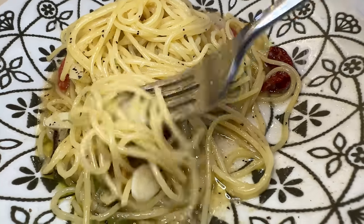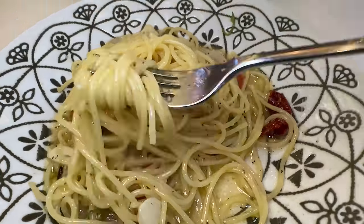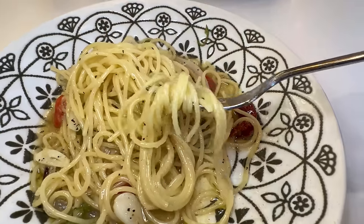Again, I don't think this pasta place is rated very well by people here. This is a really good pasta for the price. I mean, $3.75, noodles are super al dente, it's super garlicky, buttery.